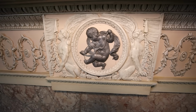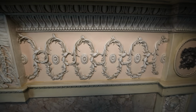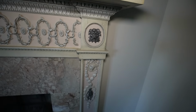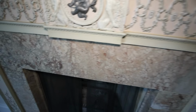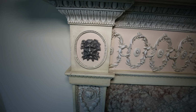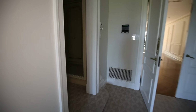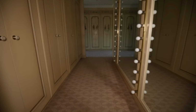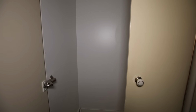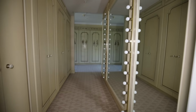Look at this fireplace though. The detail in this work is really, really nice. Pretty cool. Marble facing. I mean, sure, it's not like 300, 400, 500 years old like some of the French chateaus that it's designed on, but still pretty cool. This is just Canada, right? Okay, this is the walk-in closet. Wow.